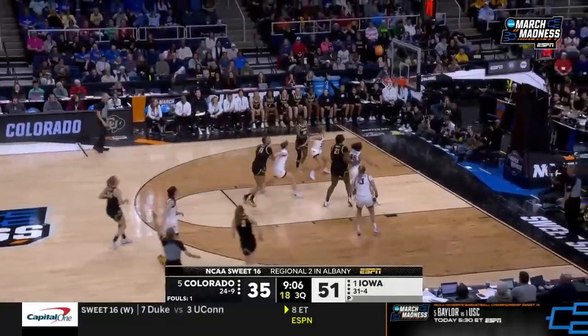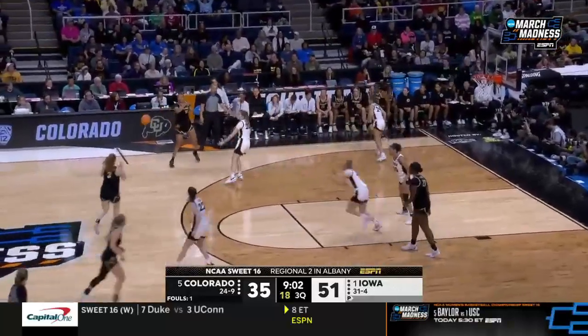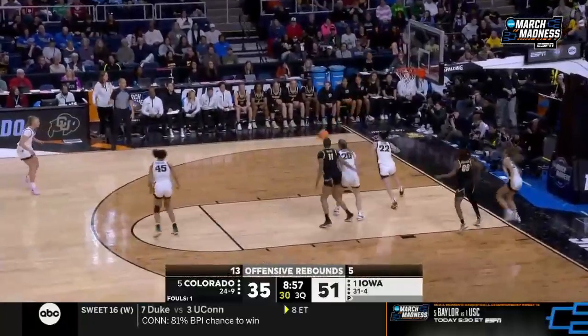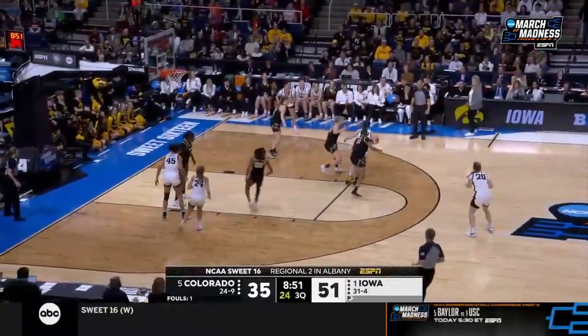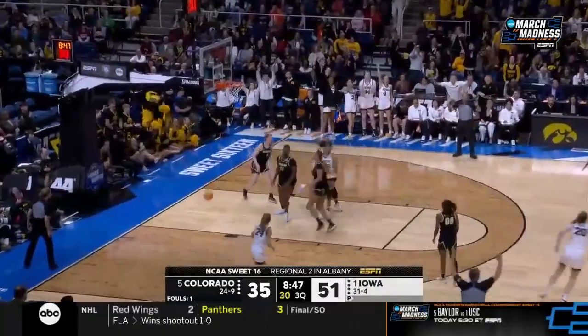Here's Nolan's three, missed it long. Sherrod, what an effort to get to that rebound for Colorado. Foreman hesitated, in and out, and Clark grabs the board. Martin did a good job on the box out. Here's Clark behind the back, draws two, finds Martin. Her three is good.